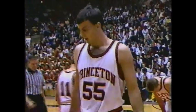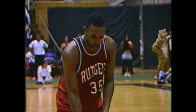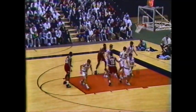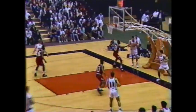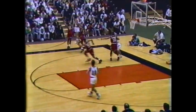Great job of running by Rutgers there. Looking for the open man, putting the ball in the basket. Matt Eastwick picks up his first. And it was Alvin Rich with the basket, now attempting the three-point play. And Rich now with 5 points. And Rutgers up on top, 22-21 with 4:24 left in the first half.